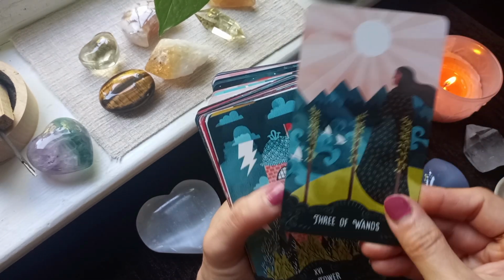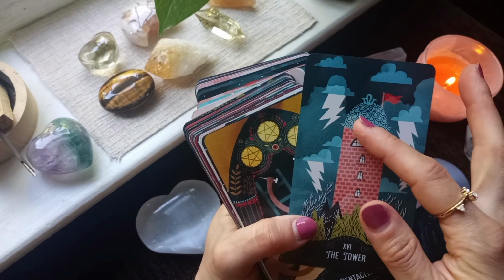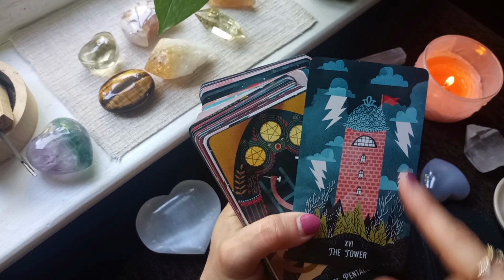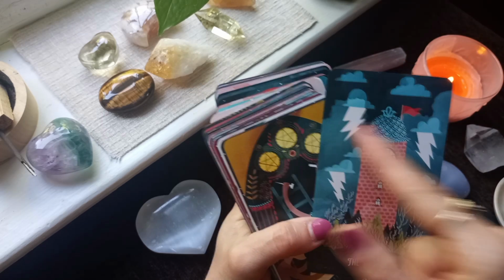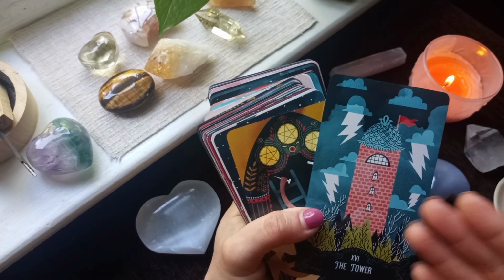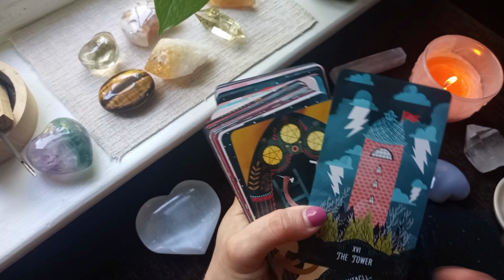Three of Wands. I love to see the ships. The Tower, interestingly enough, the top of the tower, the crown, hasn't exploded, and we don't see people being thrown off the tower, but we do see lightning here. So in some of the cards the symbolism is a little bit different, but that's a great thing, because sometimes we want to read the cards in a more nuanced way.